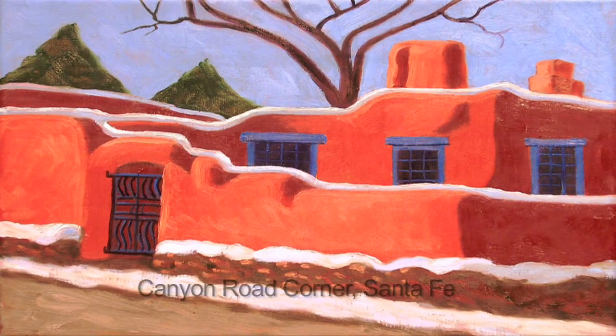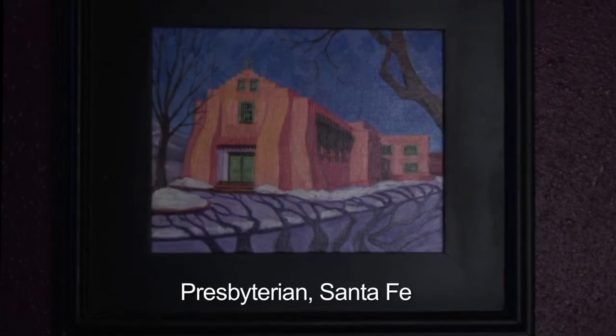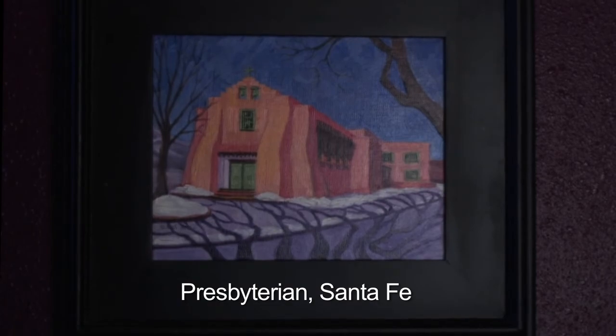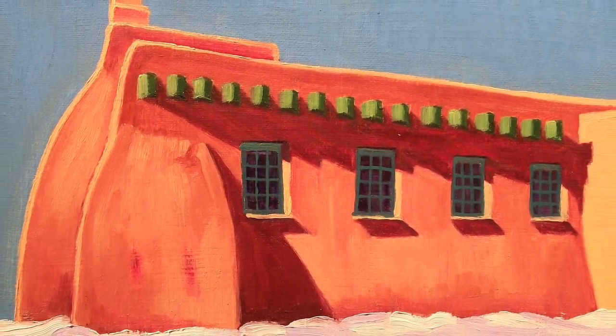And then I have some more scenes from the Canyon Road Gallery area, and then another adobe church that we saw a little outside of the Canyon Road art area, and it was a Presbyterian church, but it's built in an adobe style, and I have 2 paintings representing that church.